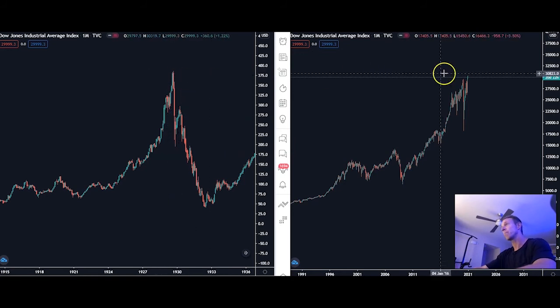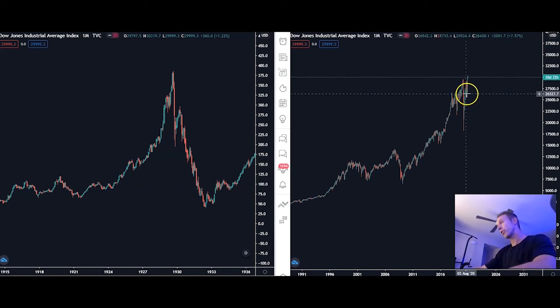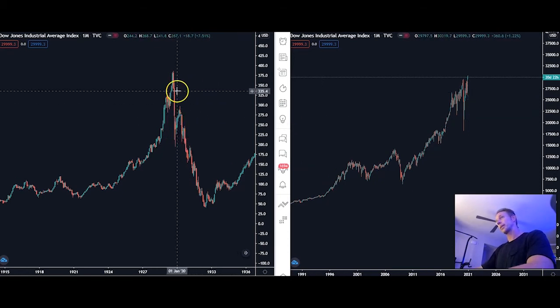But if we see something like this, if the Dow Jones goes down to this area again, then that's the sign for me to start buying weekly put options. I'm going to update then, because I want to be in this spike. There's one big crash coming that's going to be crazy. Maybe like a 20% intraday crash at some point, so they can close the market. Let's see what will happen.